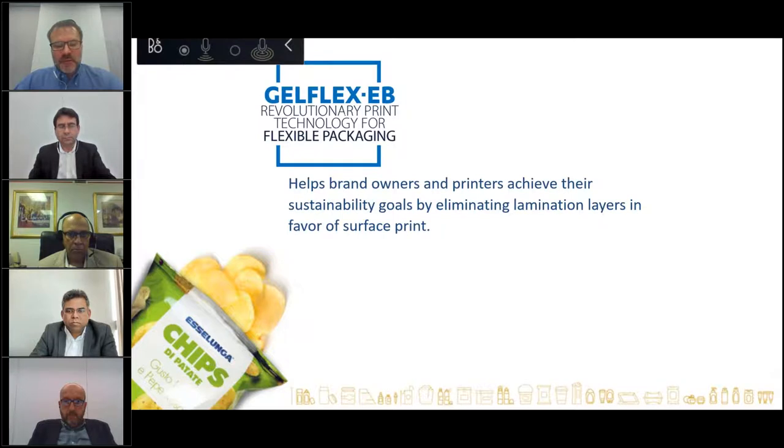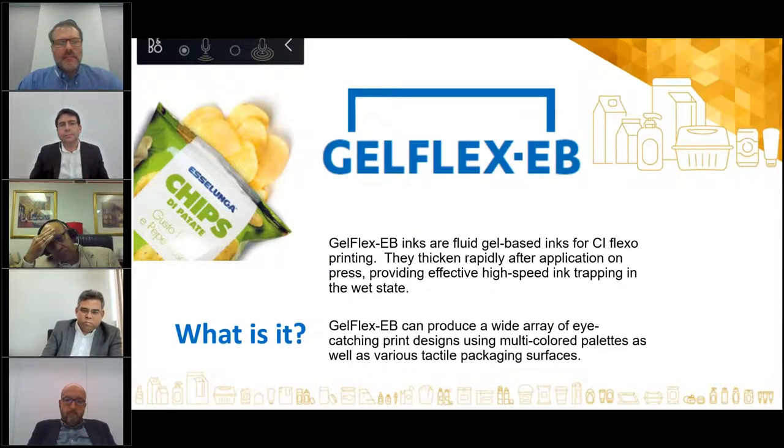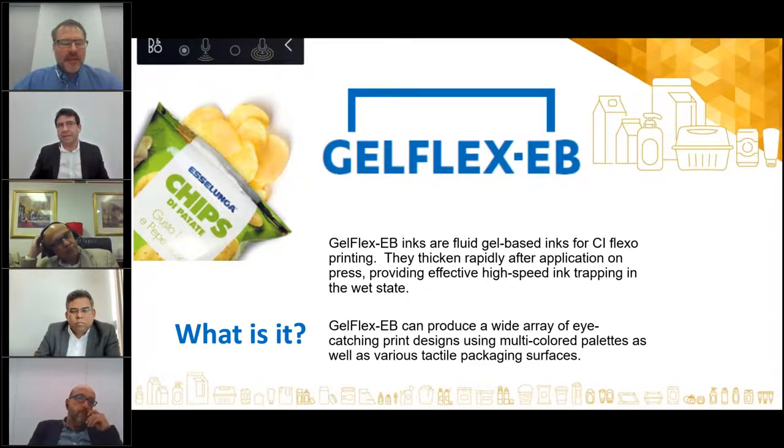So for those out there, I want to introduce the GelFlex EB. Now, GelFlex EB is primarily targeted for printers and brand owners seeking lightweighting options through the elimination of lamination layers. GelFlex EB inks are fluid, just like a flexo ink. They print on a standard CI flexo press. What makes them unique is that the inks rapidly climb in viscosity after being applied, and they allow subsequent colors to be trapped on while the inks are still wet.